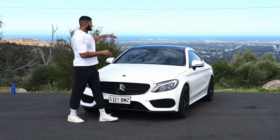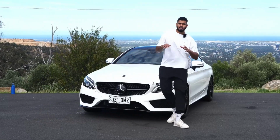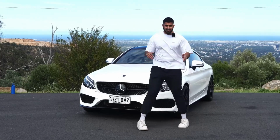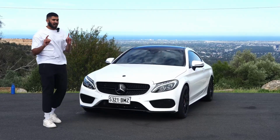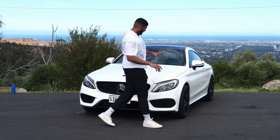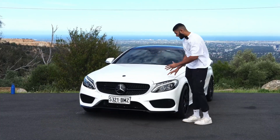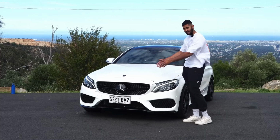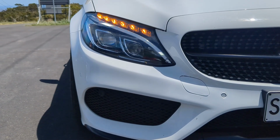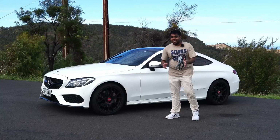And the bonnet of the coupe is much longer than the sedan. And honestly, it looks quite amazing. And that brings me to the most important bit of the styling. Its front headlight. It is quite beautiful, especially the turn indicators. When you turn it on, it's just elegant. Now let's talk about the side.